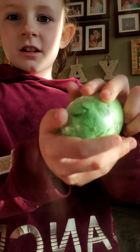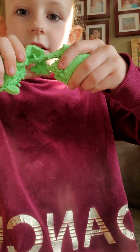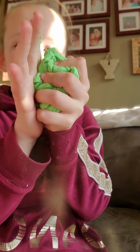And then this is like kinetic sand. It can stretch, like slime. It feels like kinetic sand, but look, it's kind of sticky. Well, I feel better. I wish you guys could feel this. Dude, look, it's getting all over my hands. Okay. I gotta stick it back together. Okay. I don't know how that would happen.